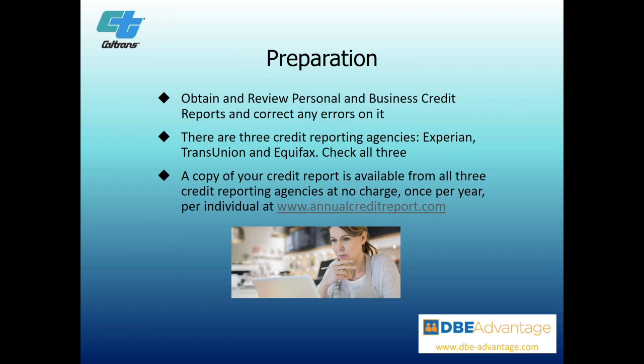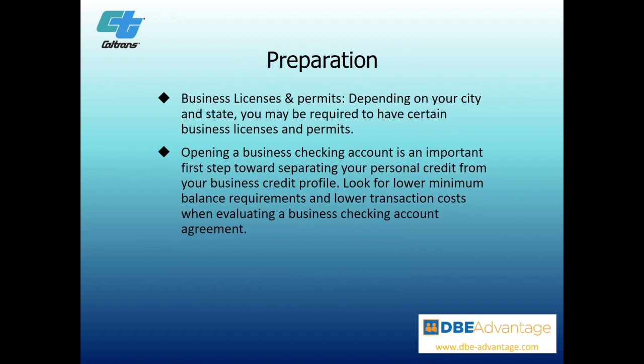But I can't emphasize enough how important your personal credit is towards establishing good business credit if you're a small business and you're the owner. Whether you're a corporation, an S Corp, a C Corp, an LLC, a sole proprietor, no matter what, your business is tied to you. In addition, you may have to have a business license and a permit depending on your city and state. In California, you may be required to have certain business licenses and permits and to show that you are in fact an established business.